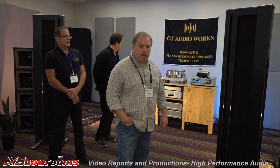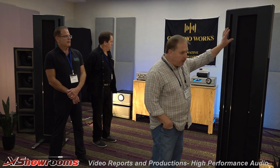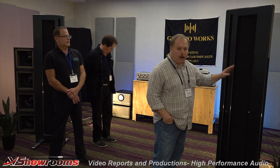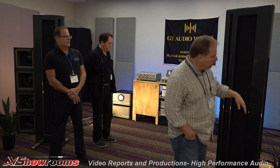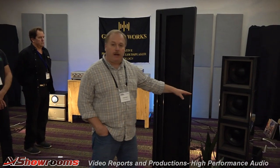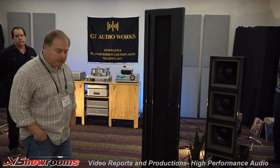Uses high-energy neodymium magnets, very efficient, 93 dB, 4 ohms, very easy load. Zero crossover on the full-range panel, and they, on their own, will go down to about 40 hertz, and from 40 hertz down, these active subwoofers take over. It's a full-range system. It'll go from 15 hertz flat to 40,000 hertz. Wow.